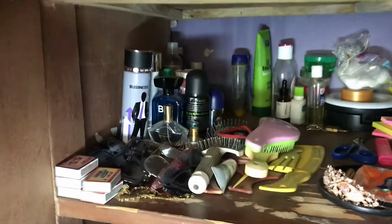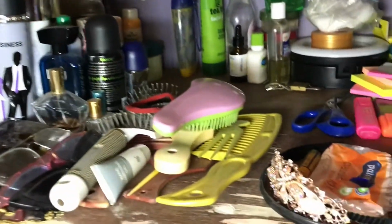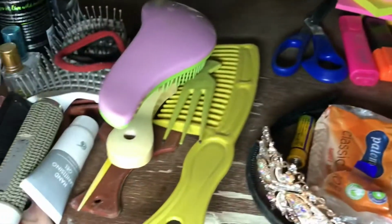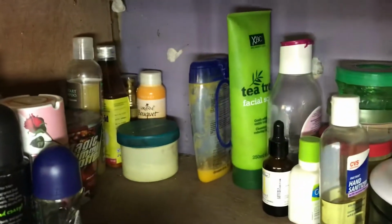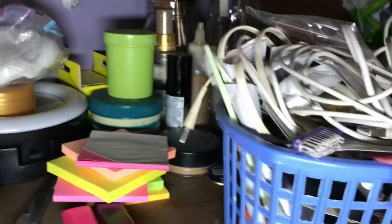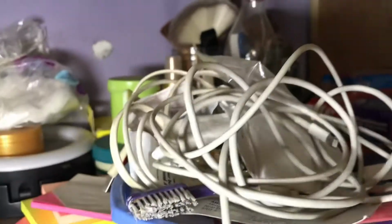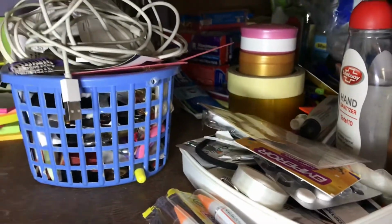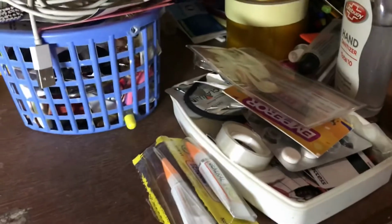This section of my wardrobe holds matchsticks, sunglasses, perfumes, body spray, skincare products, body lotions, my body cream, powder, you know, stuff like that. Edge control, scissors, highlighting pen, sticky notes, hair comb. That basket holds my cords, extra cords, brush for doing my edges.